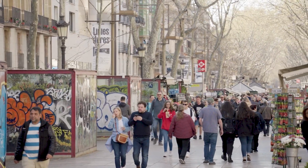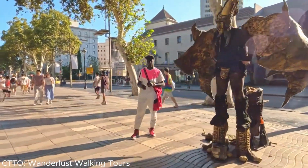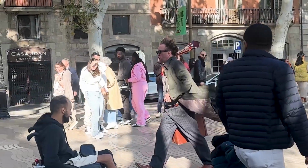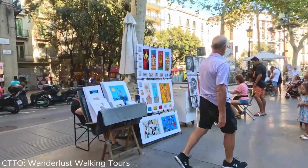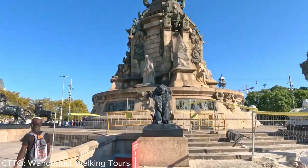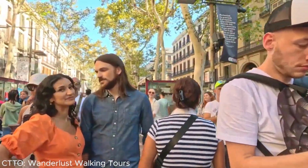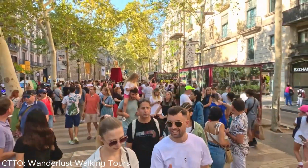But La Rambla isn't just about shopping and eating. It's also a stage for some seriously talented street performers. From flamenco dancers to living statues, you'll never know what you'll stumble upon next. And why not grab a portrait from one of the artists along the street to remember your visit? And by the end of the whole thing, Christopher Columbus is standing tall on a pillar, pointing at the ocean. Just a heads up though, La Rambla can be a bit of a tourist trap and super crowded, so keep an eye on your wallet.